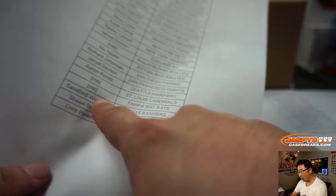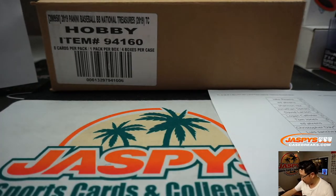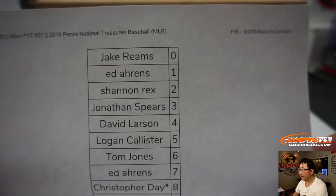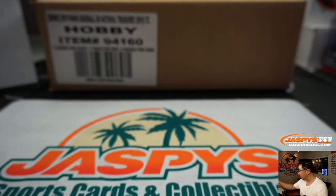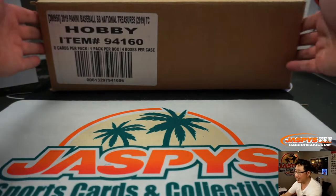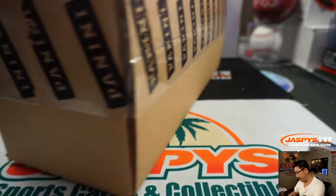James with the Last Spot, Mojo Marlins. You can see all these RNB spots, which means random number block. There you go. There are the results right there. And let's see what we got inside this fresh case. Good luck, everybody.